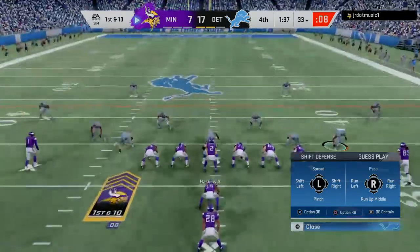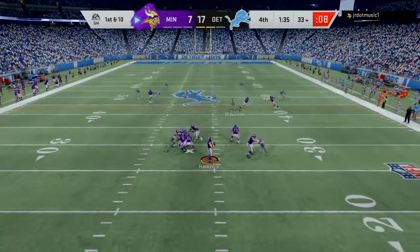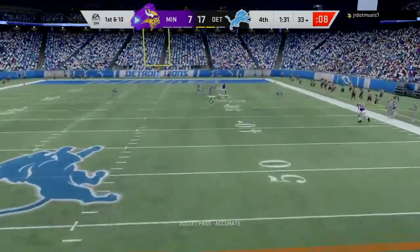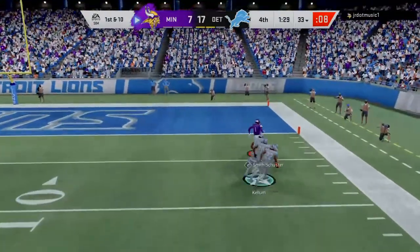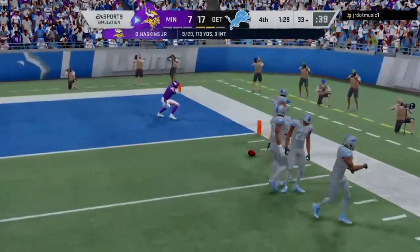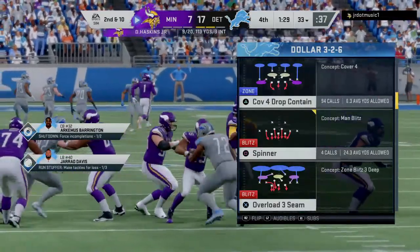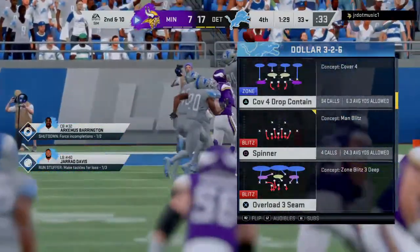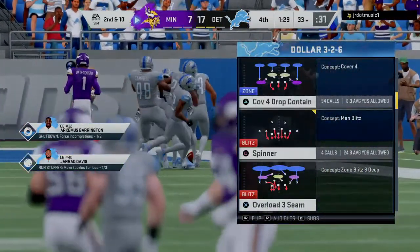Having thrown 3, do you alter your offensive strategy? Do you take the ball out of his hands and maybe turn to the running game? Or do you have that supreme confidence that he's going to turn things around? We'll see what they do. Meanwhile, they take a shot to start the drive, but this is going to wind up incomplete. Juju Smith-Schuster, the intended receiver, but it'll be 2nd down.